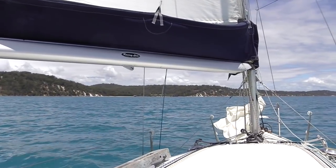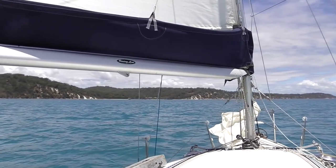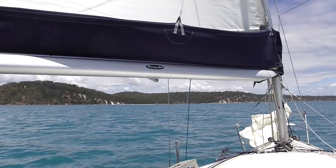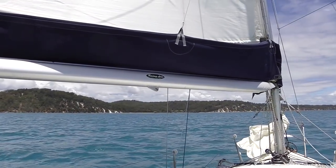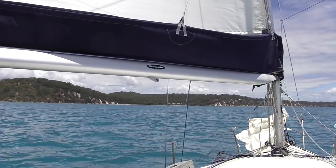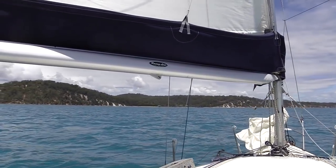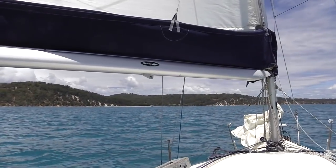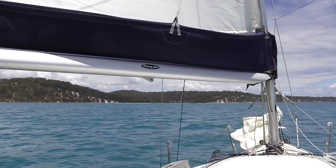It's not blowing that hard, probably less than 10 knots, and we're coming down on Kingfisher Bay. There's the jetty in the centre of the screen. I think I'm anchoring just this side of the jetty. I've pulled the lazy jacks up on this side. In a moment I'm just going to jibe, pull the lazy jacks up on the other side, bring it into the wind and drop the main.